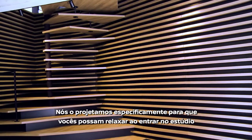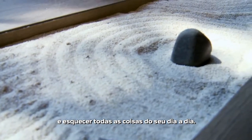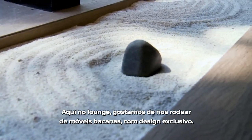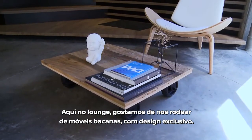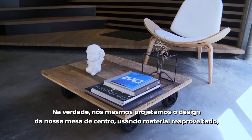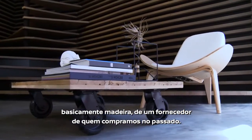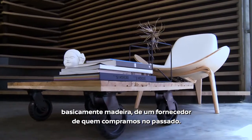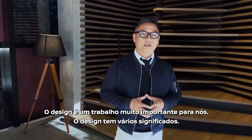We designed it specifically so that you can relax as you enter the studio and forget all your everyday things in life, yeah? And here in the lounge, we like to surround ourselves with some really nice, unique design furniture. Actually, we designed our own coffee table using upcycled material, basically wood from a supplier that we had borrowed in the past. And design is such an important word for us.